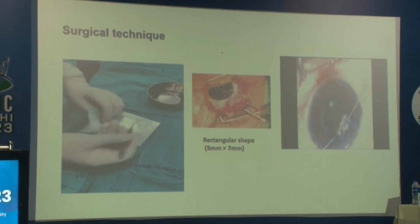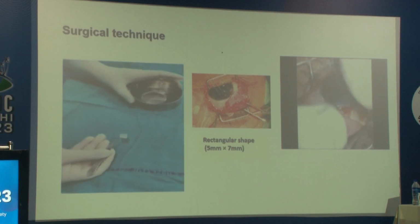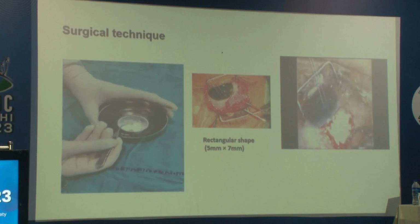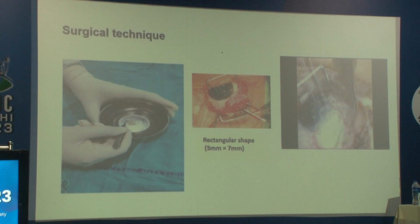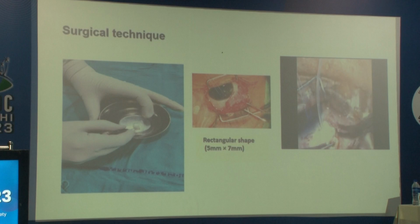Before implantation, the graft was rinsed and reconstituted with balanced salt solution 20 minutes before surgery, then cut into a rectangular shape of 5 mm by 7 mm, placed over the tube portion of the valve, and secured to the underlying sclera with 9-0 nylon.